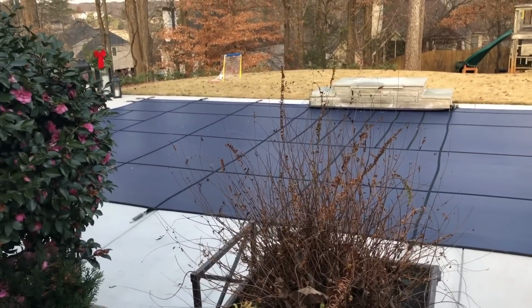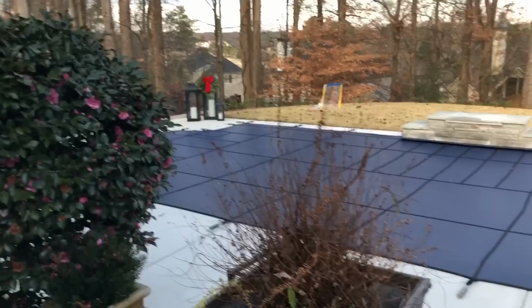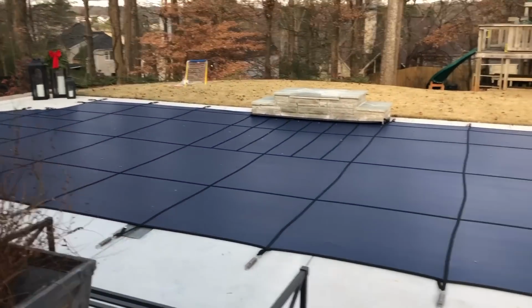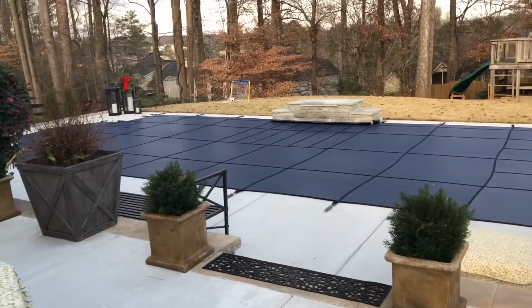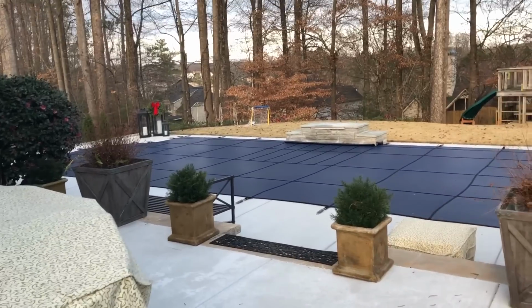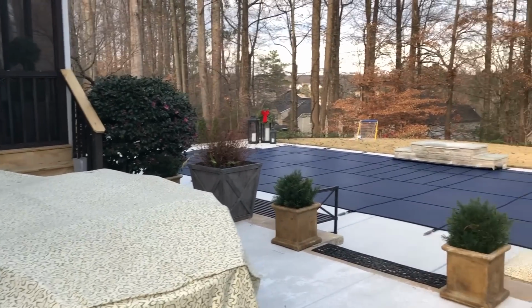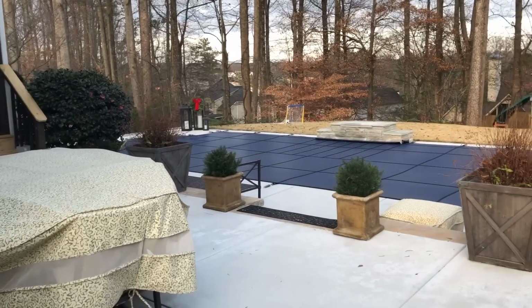I really do miss the waterfall and stuff, but it freezes here. So we have to be kind of careful, and it has a system where it runs. I didn't do a pool tour, so sorry about that. But I'll do one again, I guess, in the spring when it's all pretty out here.